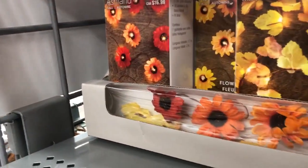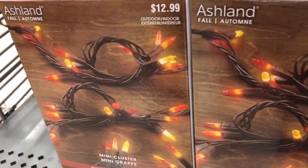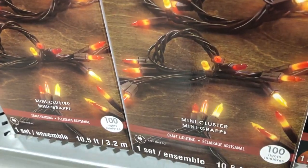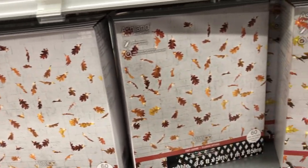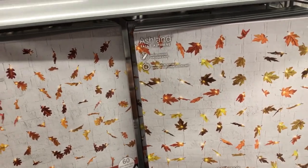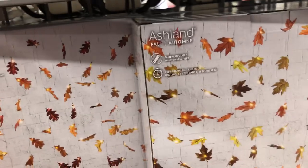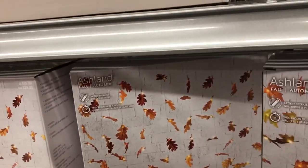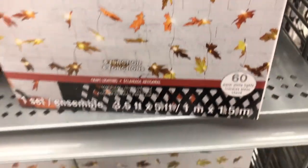String of leaves. I doubt any of these plug in, but the ones above that I was just looking at probably don't plug in. They're probably like fairy lights. And we have some backdrop lighting, which I really like. All the leaves on this look super cheap, but I don't know how much I'd want to pay for expensive leaves, like probably nice ones. I don't know, but neat. $30 for a backdrop. I don't know how big it is, but interesting.